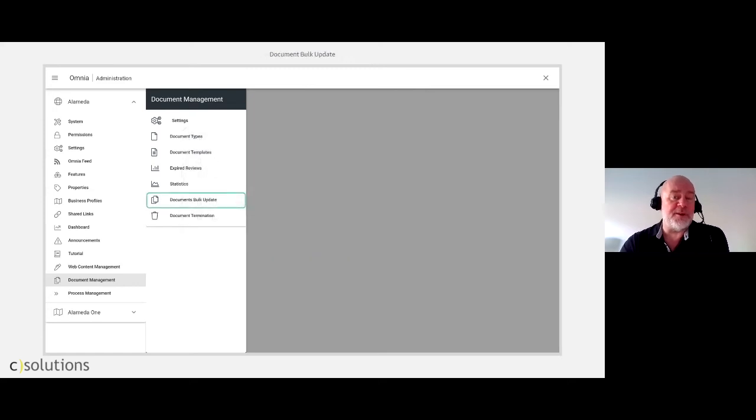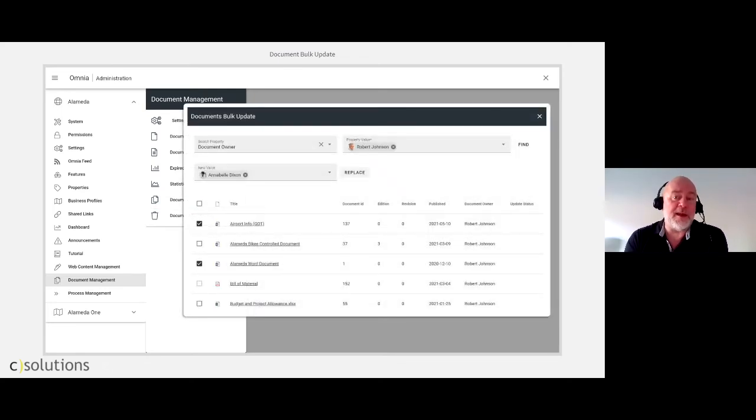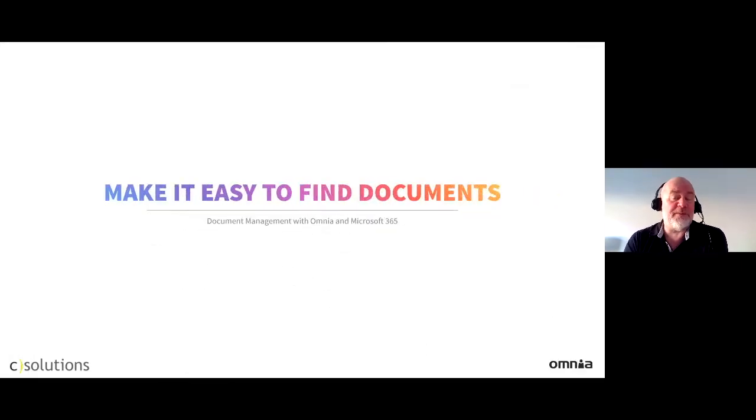And a pretty common scenario is also that I have a need for working with several documents at a time. So here I can do document bulk updates, and a common scenario here is that the person is ending his or her employment with us. So I have now searched for any document where this person is the document owner, and I marked a couple of documents here that I will now transfer to a new document owner. That could of course also be other types of metadata on the document that I can work with in this sort of bulk fashion.